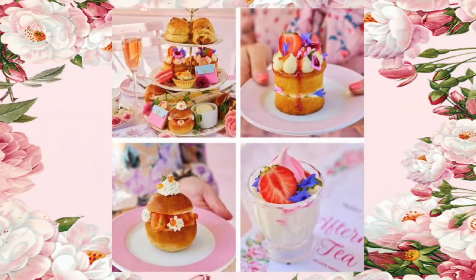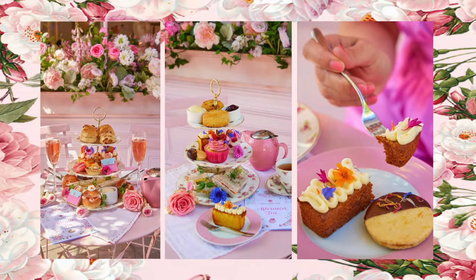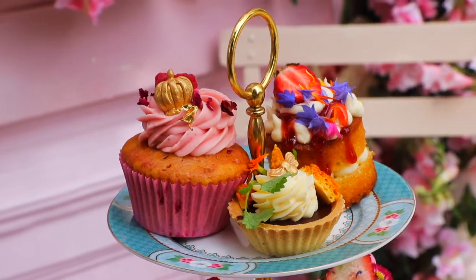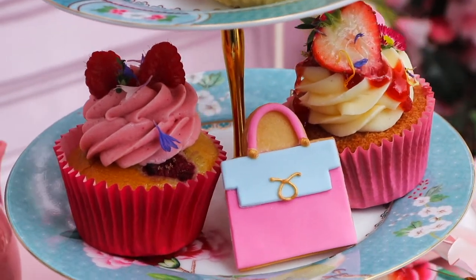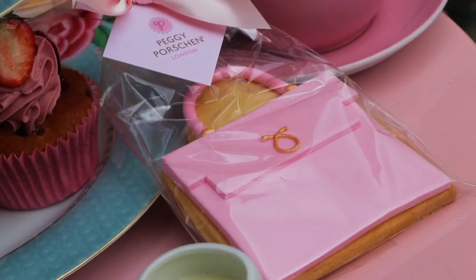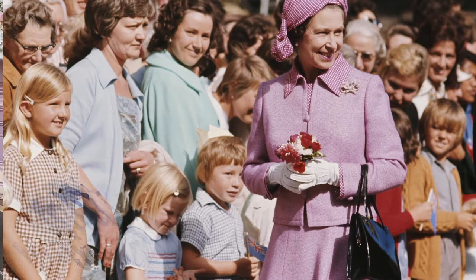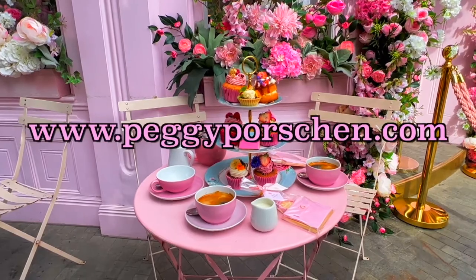To celebrate the Queen's Platinum Jubilee, Peggy Porschen is offering the Happy and Glorious Afternoon Tea, featuring a delicious Royal Rose Gin Cupcake topped off with 23 karat gold leaf and a golden crown fit for a queen. Take home this adorable biscuit that pays homage to the Queen's handbags designed by Lorna of London. Book your happy and glorious afternoon tea by visiting the Peggy Porschen website.